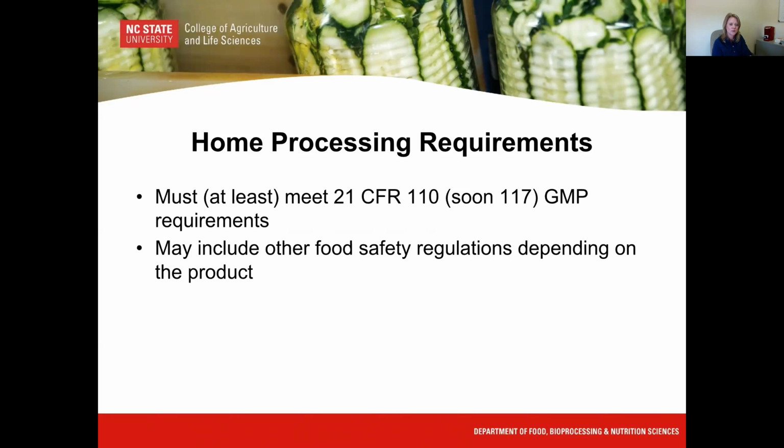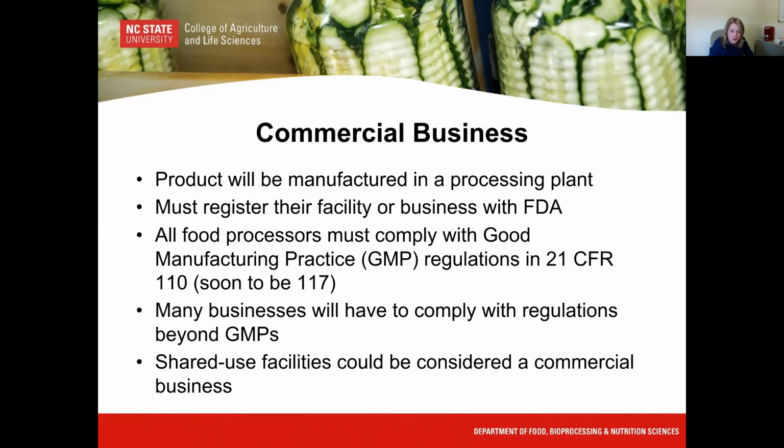All right, now we move on to commercial businesses. For those that are processing or preparing high-risk foods, they don't have a choice. They've got to make that product at a commercial business. So this would be an operation that would be registered with the FDA. In this case, all food processors, all facilities must comply with GMPs in 21 CFR 110, or as known now as 110, soon to be 117.